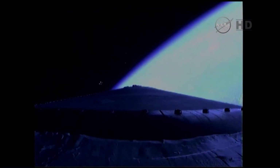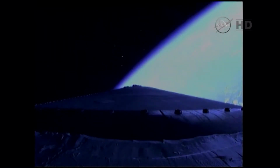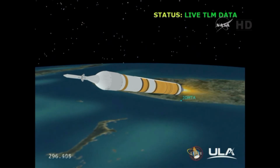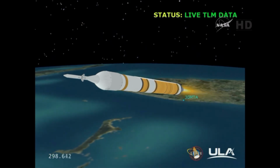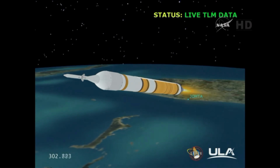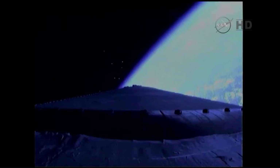Four minutes, 46 seconds in, still looking good. Chamber pressure holding very well in a core booster as we're approaching the 5-minute mark. 5 minutes into the flight. Standing by to go to the partial thrust command. That partial thrust command about 15 seconds from now.